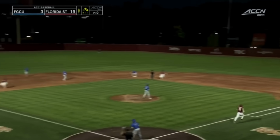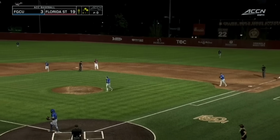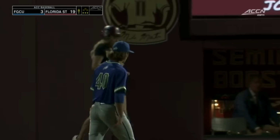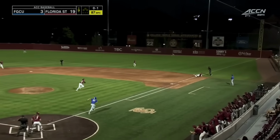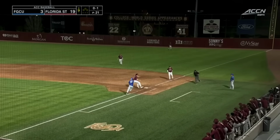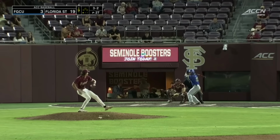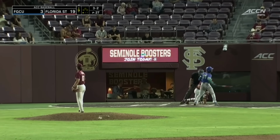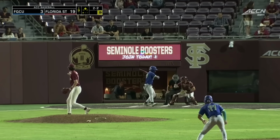Jackson, Lajewski wasn't able to pick it, but will get the force at second, and FGCU will turn the double play. As Harrison Povey steps in, first one fouled away, this one turned down the line. Oh, look at triple. How about that effort? Opportunity to run the stations top to bottom. So. Yeah, that's what he told us. He said who is still getting after it with FGCU.